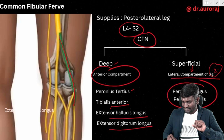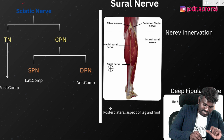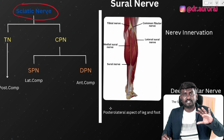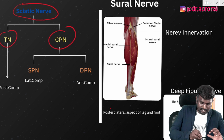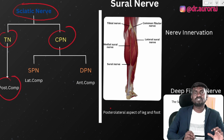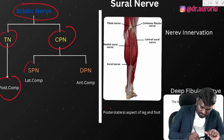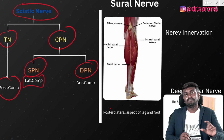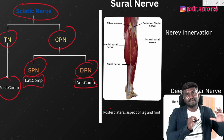Please remember the muscles. Let's give it a quick revision. We studied about the sciatic nerve. Yes. We studied also that it bifurcates at the popliteal fossa into the tibial nerve and common peroneal nerve. Easy. The tibial nerve supplies the posterior compartment of the leg. The common peroneal nerve further divides into the superficial peroneal nerve and deep peroneal nerve. The superficial supplies the lateral compartment of the leg, and the deep peroneal supplies the anterior compartment of the leg. I hope this helps you to have a good revision.